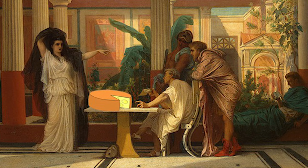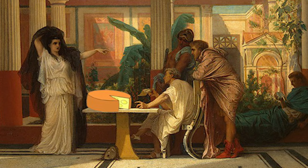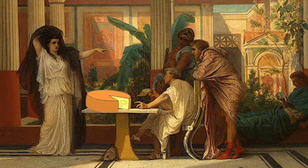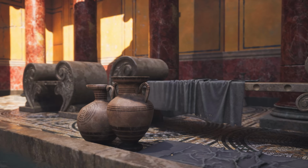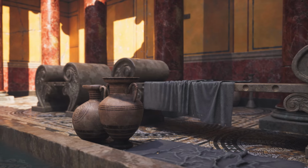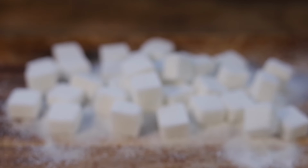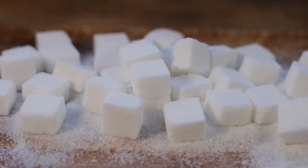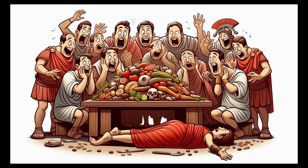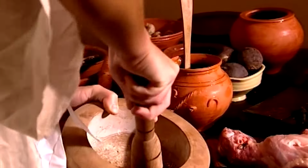They also used honey, not just as a sweetener, but as a way to keep food from spoiling. If you have ever wondered what food lasts forever, this is it. Honey doesn't go bad, and the Romans took full advantage of that, using it to preserve everything from fruits to meat. Because of its high sugar content and antibacterial properties, nothing nasty can grow in it. Bacteria, mold, spoilage, not happening. That made it perfect for preserving food without refrigeration.